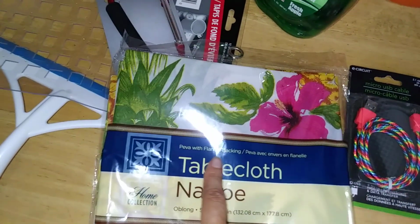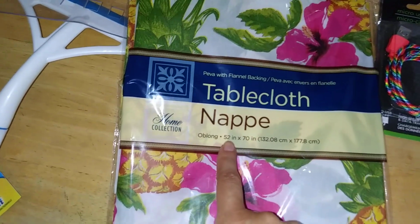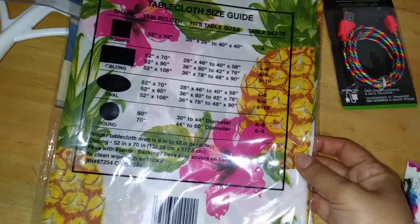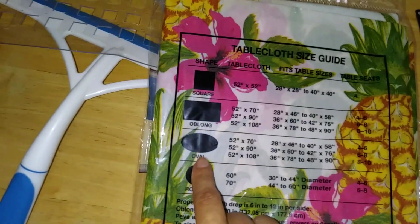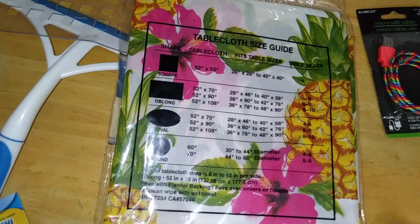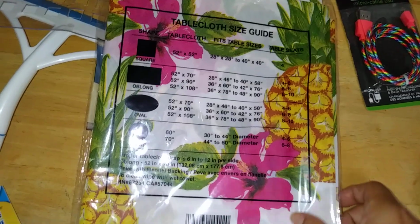This is Peva with flannel backing tablecloth, Avalon, 52 inches by 70 inches. And it comes in this really nice, pretty, summery pattern, and as you can see, you can go based on the labeling: square, oblong, oval, round. Mine is oblong, my table, and I thought it would be perfect for summer or for an impending birthday that I'm thinking of having.